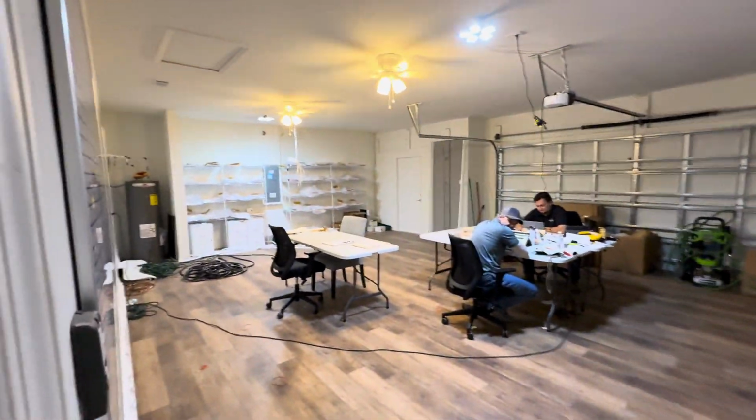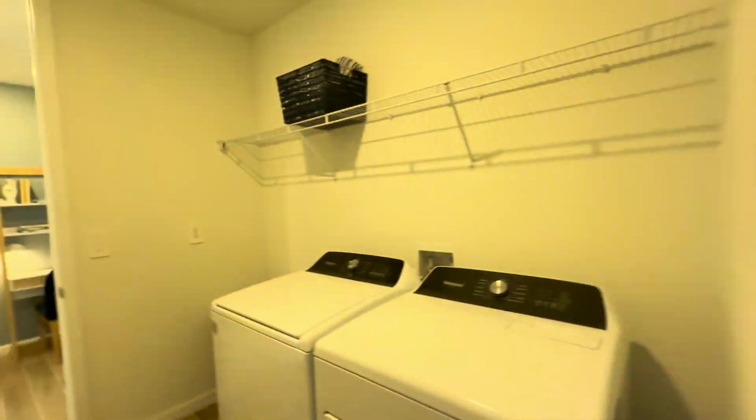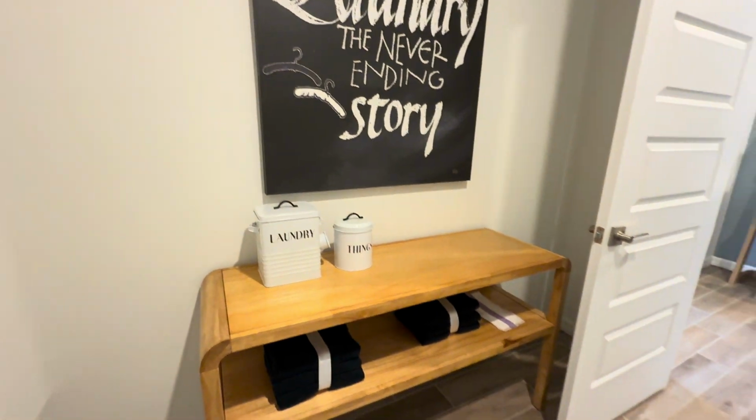Oh, hey guys, sorry. I'm in a video here. So this is nice size garage. This is where they're doing a lot of their project managing. And there's extra space right here, which is great.